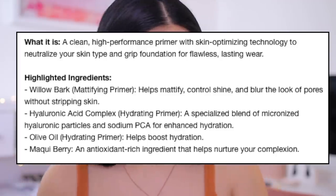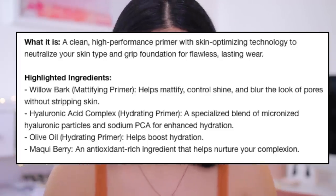Sorry, I had to just look at it on my computer really quick. I like that. It does feel really nice. It doesn't say anything about pore filling. It really just feels like a moisturizer, which I'm not mad about. I love when stuff's really hydrating. So that is nice so far.